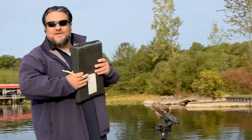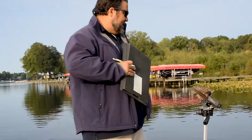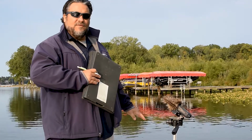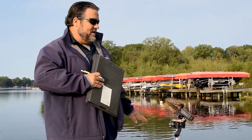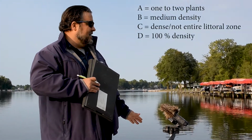This is a specific type of survey that was developed by the U.S. Army Corps of Engineers that the state has adopted as their survey method. It basically takes an inventory of all the different plant species in the lake, not just the exotics. And then it rates them on their density. So we use a code A, B, C, or D to rate density.